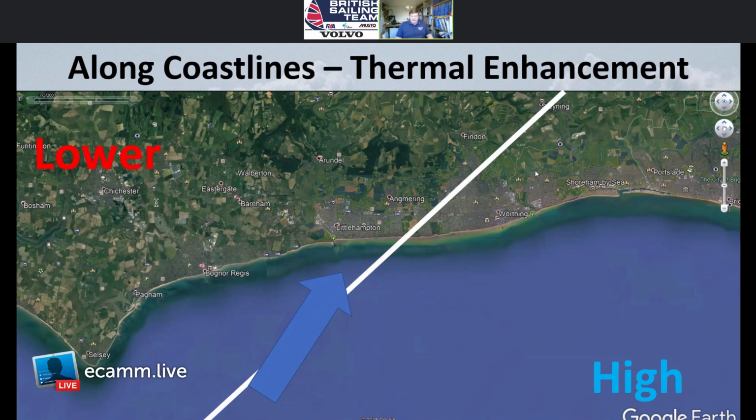Effectively, it'll bend to the right like that, because if it was 1,000 millibars there and things have got a bit lower, generally to the left, then that 1,000 millibar line will be pushed further that way. So what this does is that means the wind veers to the right, it bends to the right as well, just on the inshore bit there.